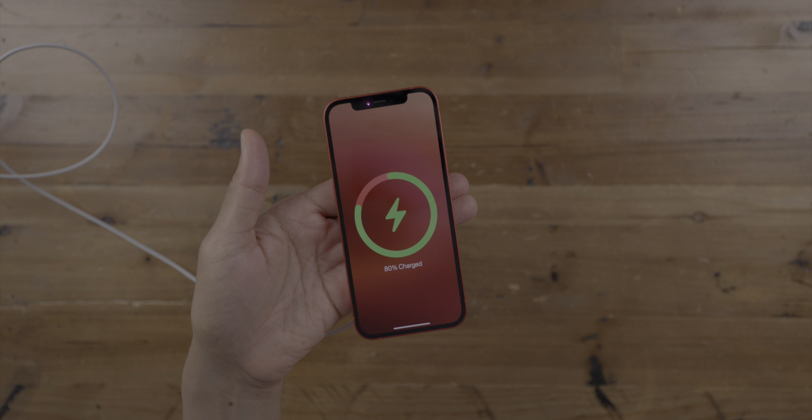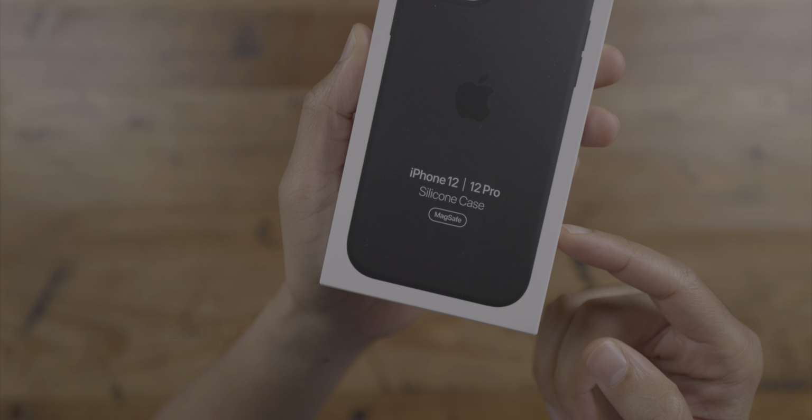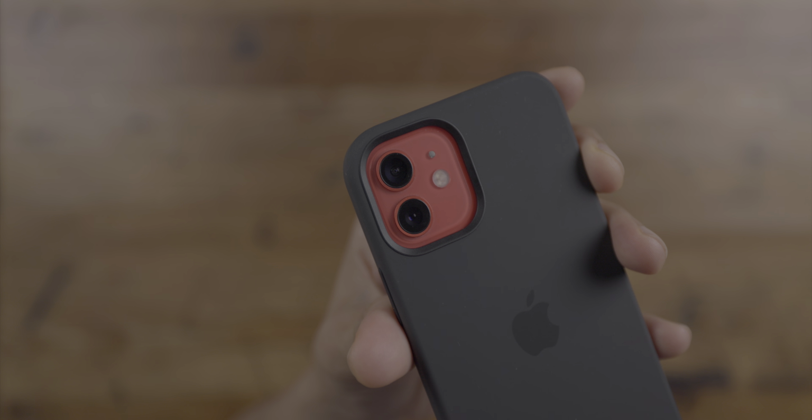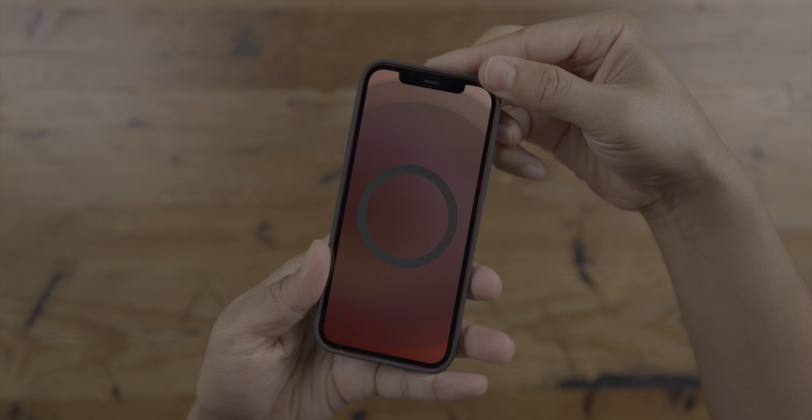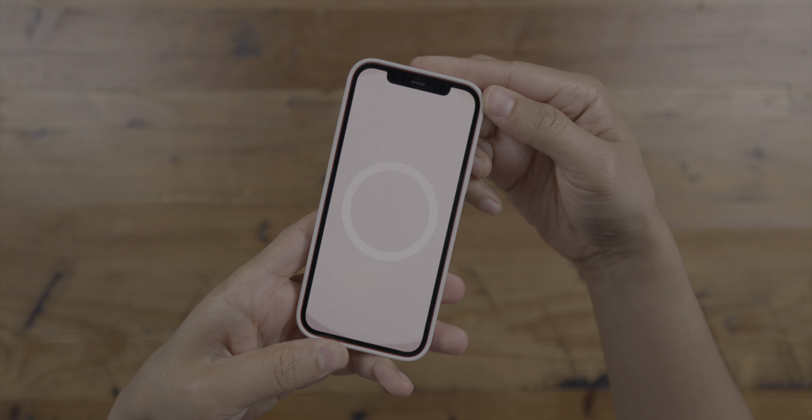Apple's silicone and leather cases are all MagSafe enabled, and they each showcase a special color animation and sound when paired with an iPhone 12. These cases also work with the MagSafe wireless charger and accessories like the iPhone leather wallet with MagSafe.